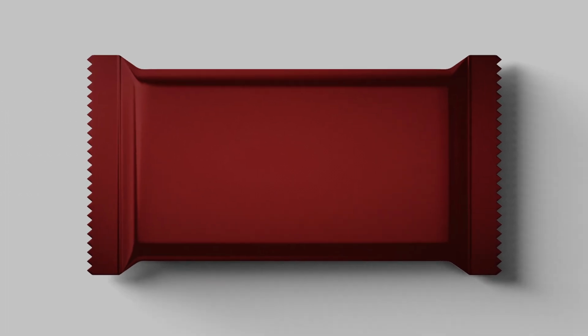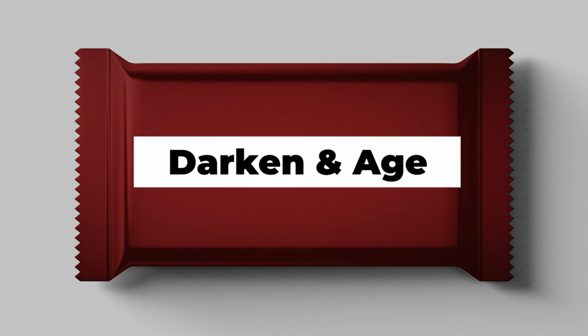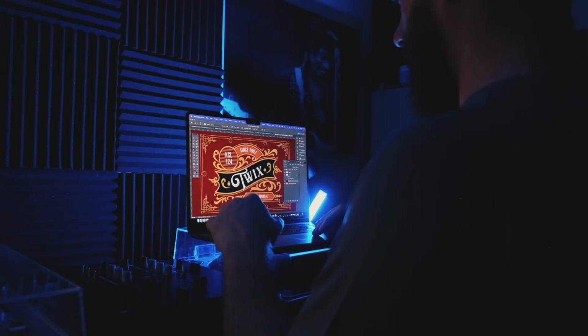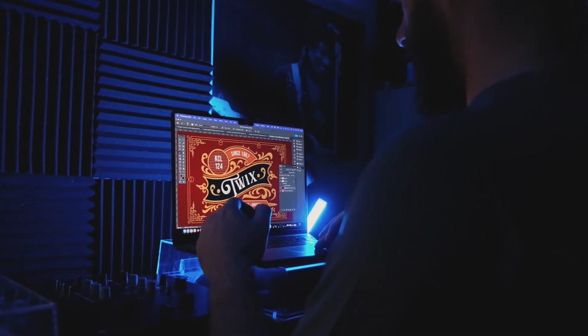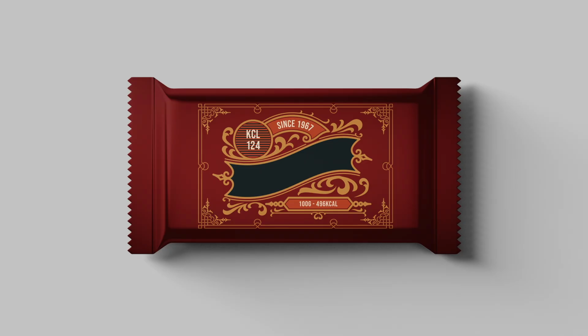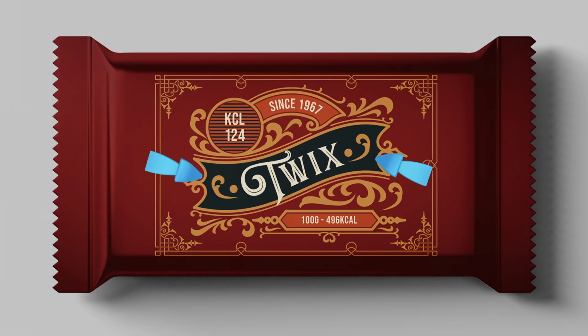Now, I started off with a main colour scheme of red, but I did darken and age it a tiny bit to fall in line with the Victorian period. The Victorians were really into their decorative motifs and styles, and so I started with a classical border of gold, and I think this works really well against the red. And from there, I spent a while working with lines and motifs to build up the main design for the packaging, and that happened to be this right here. But of course, we then need some typography for the Twix, and alongside that, I added the left and right motif on each side. But this was far from done.